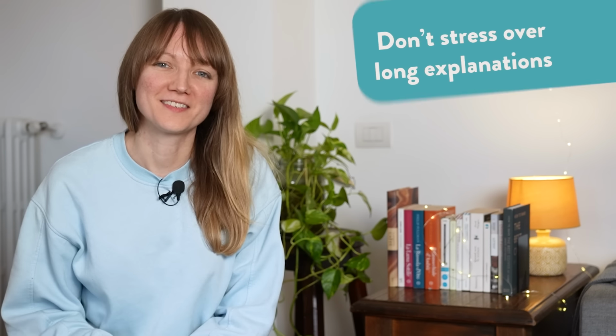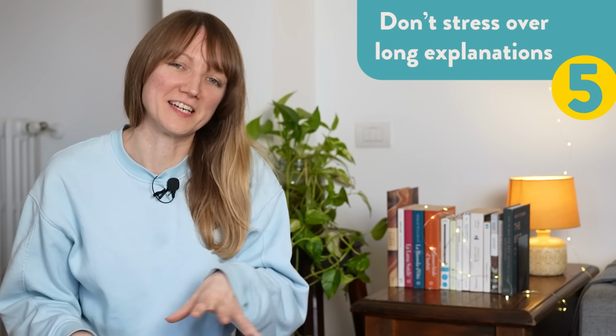So being sloppy like this and just focusing on trying to communicate and understand will give you lots more opportunities to speak and be exposed to lots of Italian, which will actually help you learn faster. And this doesn't mean ignoring the details. As you learn and get better, you can gradually start to focus on more advanced details, when it feels easier. Next, don't stress over long explanations.